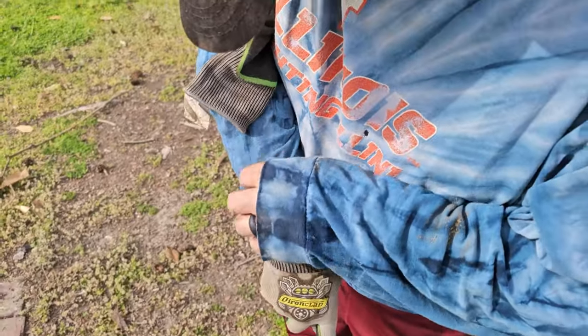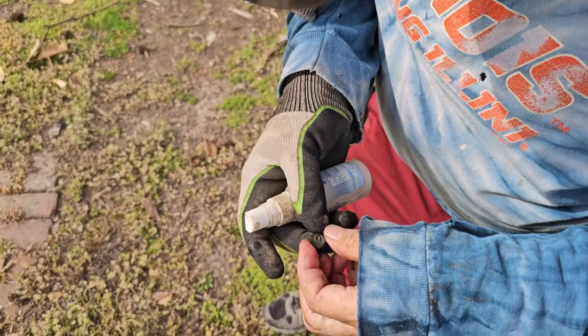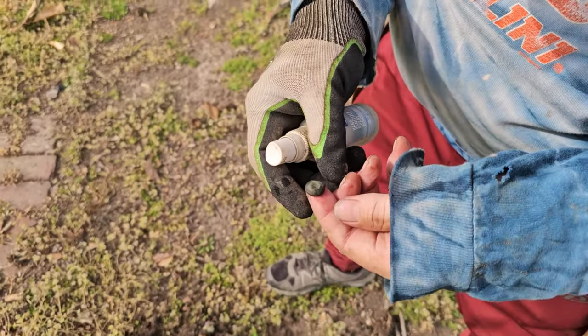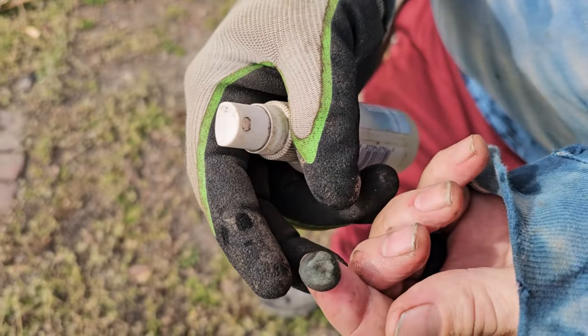Little bitty cuff button piece. Yeah. Ooh, that's an old one. See that? That's an old one with a shank on it. It's like a two-piece. Yeah, that's nice. Maybe it needs to dry out, man.